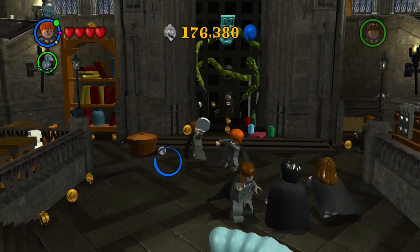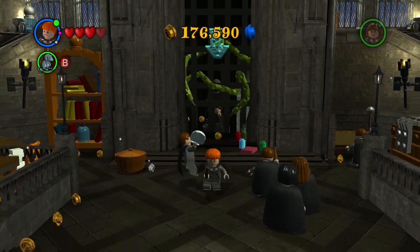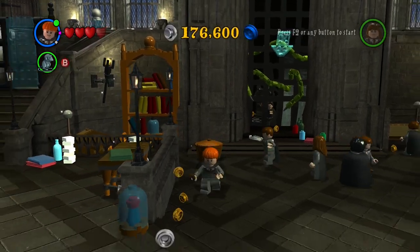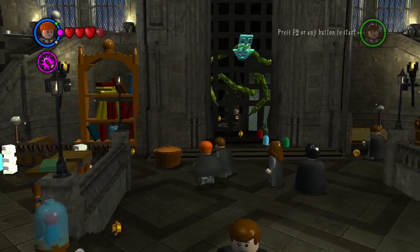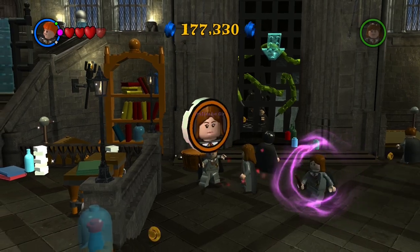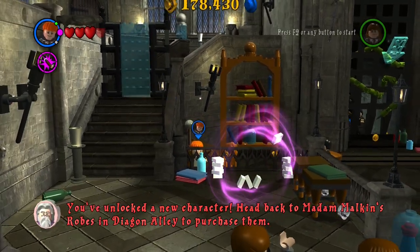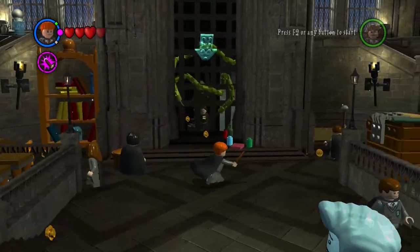Oh, what's Snape doing? Ow! That's not very nice. Why can't I hit him? Oh, do I need a... What's in here? Oh, it's a snake! Do I get the coin now? Give it to me! Yeah, there we go. A Gryffindor girl. So now we have the Gryffindor boy and the Gryffindor girl. So a little bit of that. Very nice. Oh, we made a Tower of Cards.